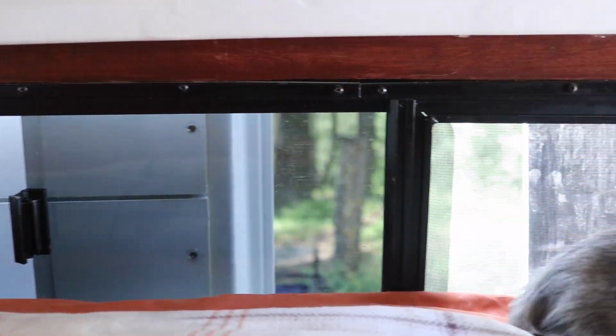In our last bout of renovations, we stained the bedroom area to be the same color as our cabinets, which is a red oak color.